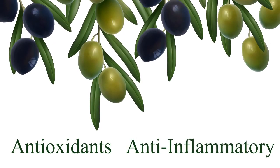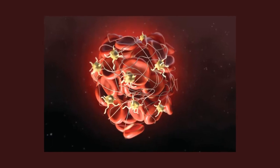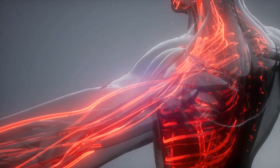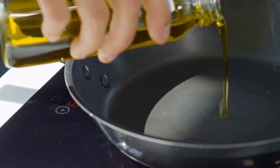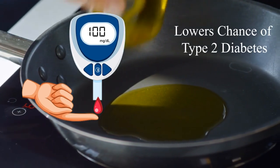Olive oil contains antioxidants and anti-inflammatory plant compounds known for reducing inflammation, preventing harmful cholesterol from oxidizing, lowering blood pressure, and reducing the clumping of platelets in the blood. In addition, extra virgin olive oil improves your blood vessels and heart function thanks to its polyphenol content. Cooking your meals with extra virgin olive oil also improves your blood sugar levels, and studies reveal that olive oil lowers the chances of type 2 diabetes.